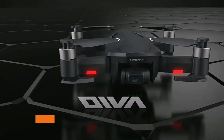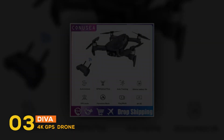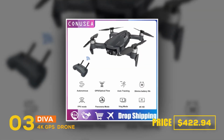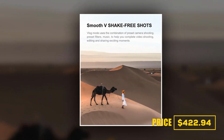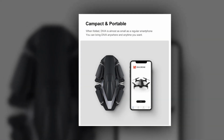In at number 3, the best drone is the Diva 4K GPS drone. Already, this drone's price is $422.94. This multi-axis drone can provide the best image quality possible on Earth for any drone. It's full of the latest features and has sophisticated control functions.